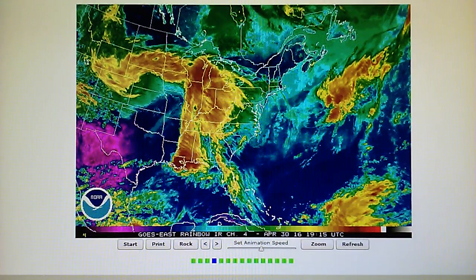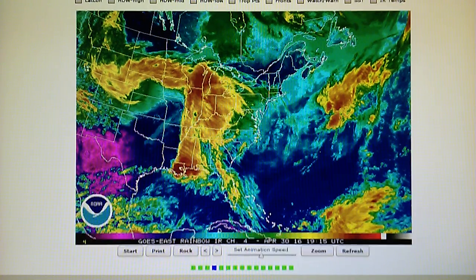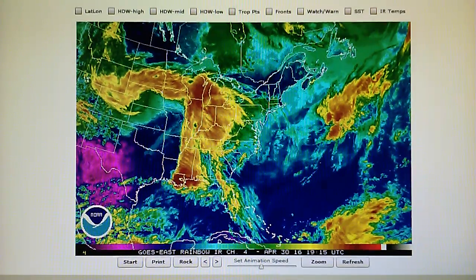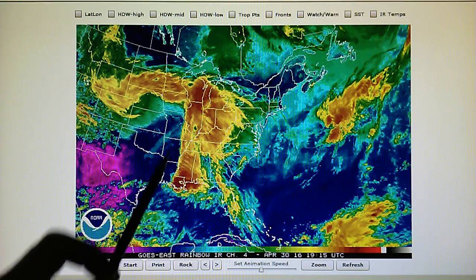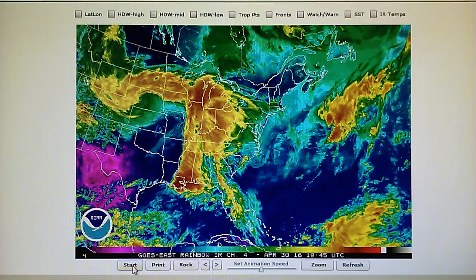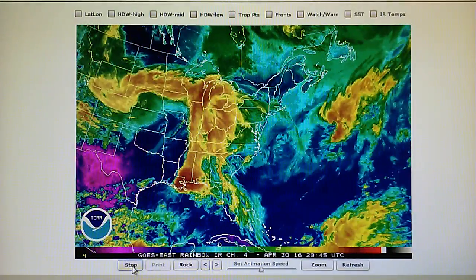If we look at the loop down here, we can see that we've selected that frame because at that particular time, about 3 hours ago, we had this situation going on right here, this near right angle. So if we roll the loop, we can see the progression.